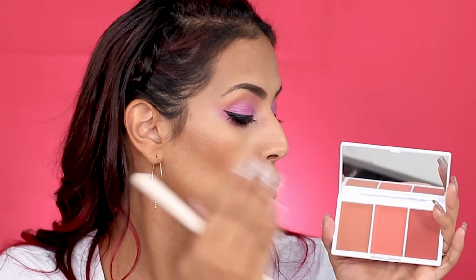That's number one. Number two, I'm also going to show you on the opposite side what it looks like when you use your fingers to apply the blush. Similarly, you can go in with a sponge and it will give you a beautiful kind of effect to the skin also.